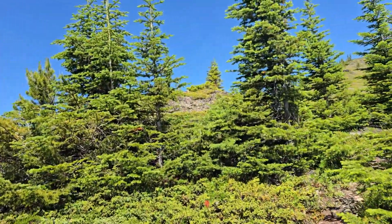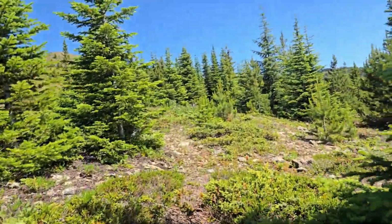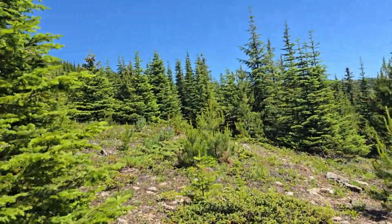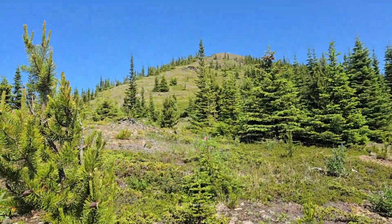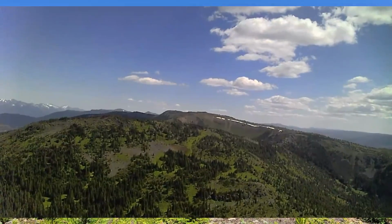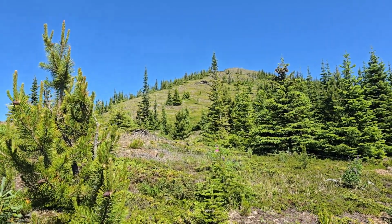Woo! Should slow down a little so I can catch my breath, but that's not how I like to hike. Those of you who've been up with me know. I like to go. I like to push myself. There. Look at that epic beauty. Once you get to the top, I'm going to pull the drone out. We're going to go for a flight on Slide Mountain today.